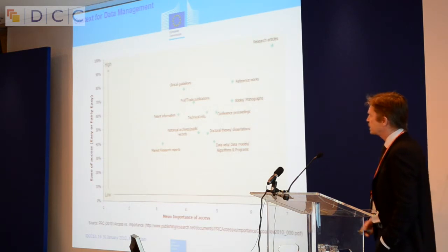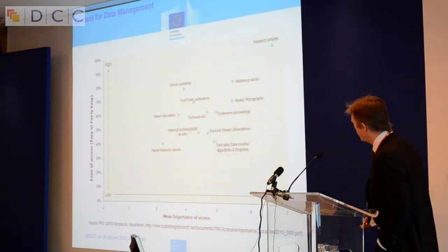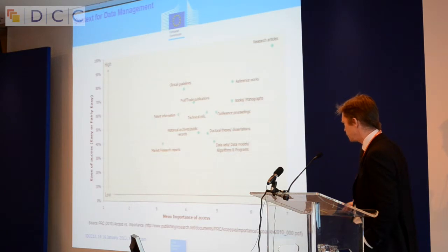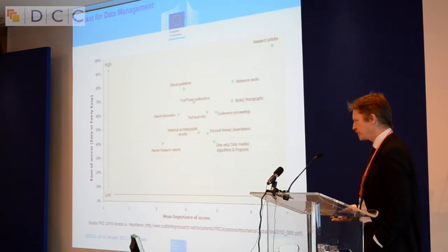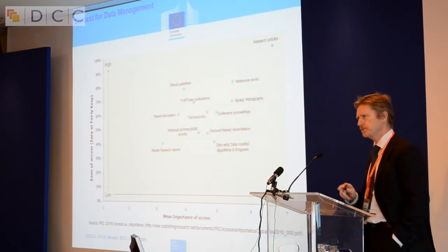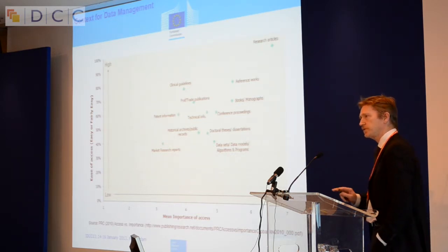Okay, what is the context for data management activities in general? This is my favourite slide ever. It was produced through work that was undertaken by the Publishing Research Consortium in 2010. Now, this was a survey of researchers, about 4,000 of them, from different geographic locations, different disciplines and different organisations. But the trend in terms of ease of access to information as a function of importance of access, the trends without exception are the same.